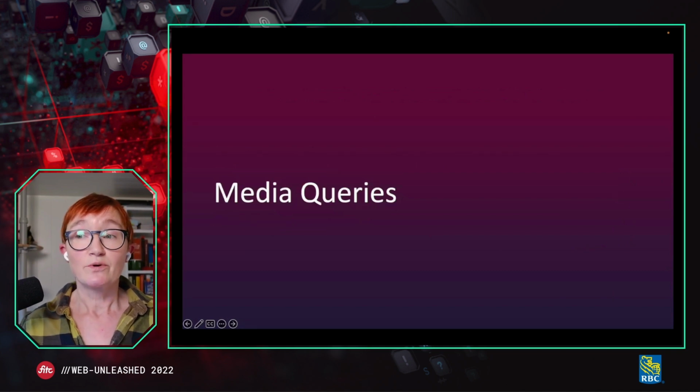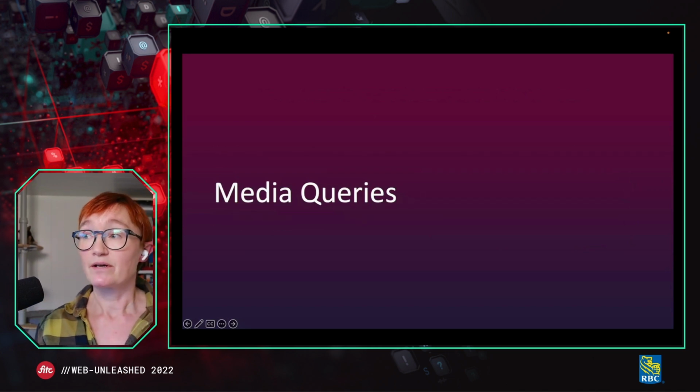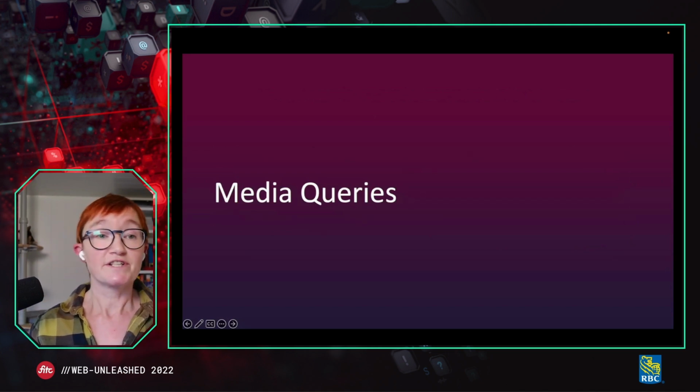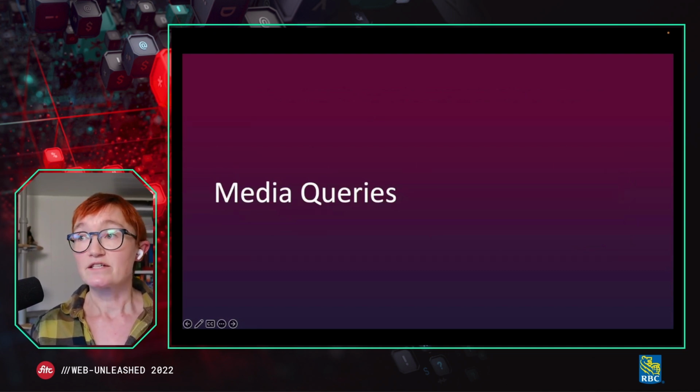So then, media queries. Responsive design was basically enabled by the media query. Without being able to fork our CSS and do different things at different breakpoints, we would have been left with flexible layouts, but not responsive ones. But I think with our new layout techniques, our reliance on the media query is decreasing.